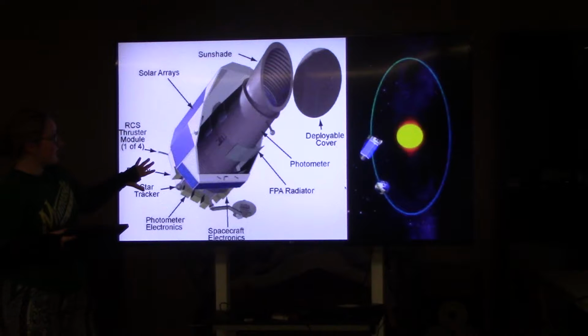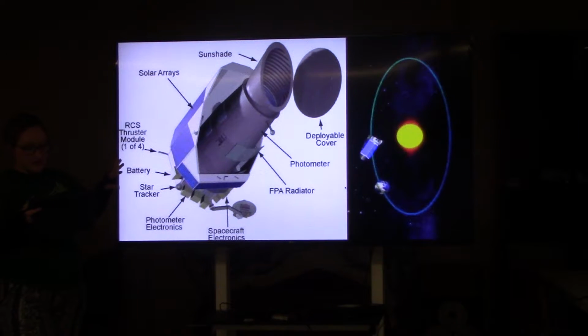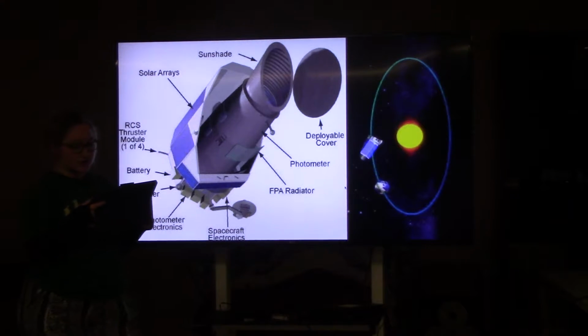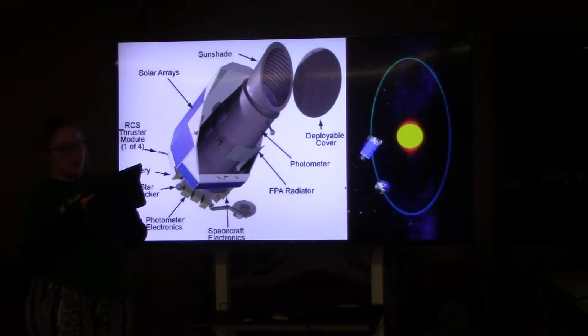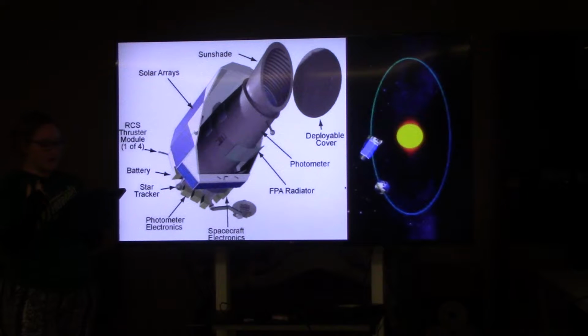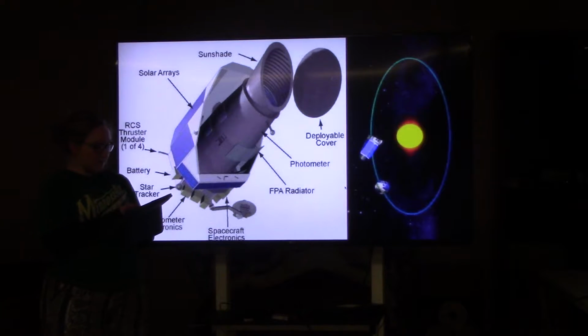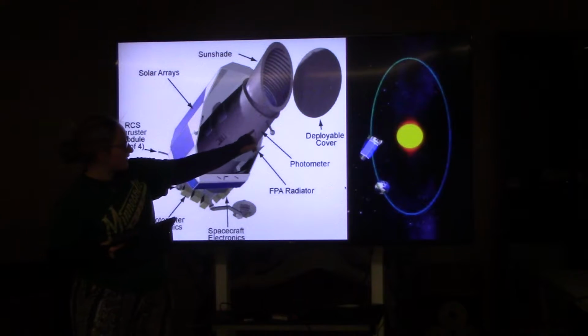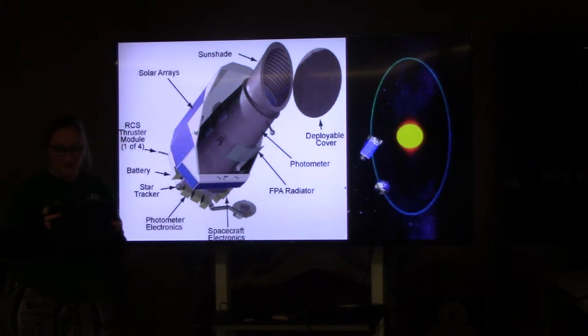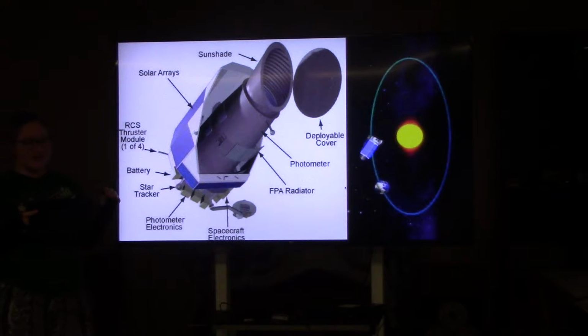So this is a picture of what the actual Kepler satellite looks like. This is its orbit. It was a heliocentric Earth-trailing orbit, so it was slightly behind Earth, but not by much. It moves around the sun every 372 days. So how it captures these very sensitive things is with a photometer, which is right here, and you can't really even see it. A photometer is a telescope designed to measure light intensity. So the smallest, thousandth of a degree off, it measures it.